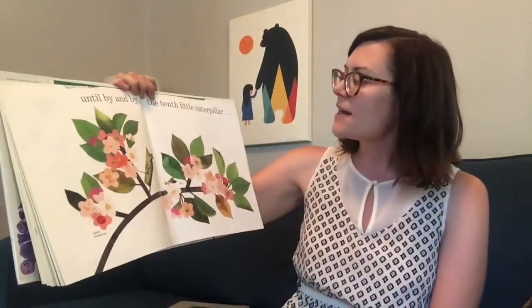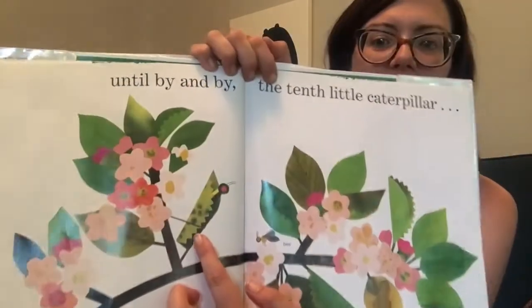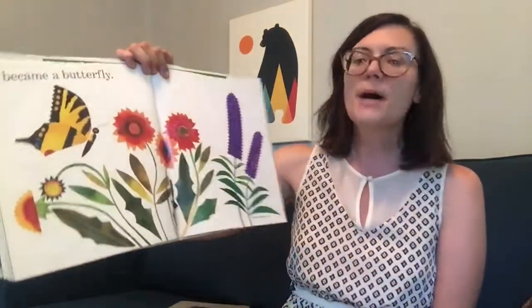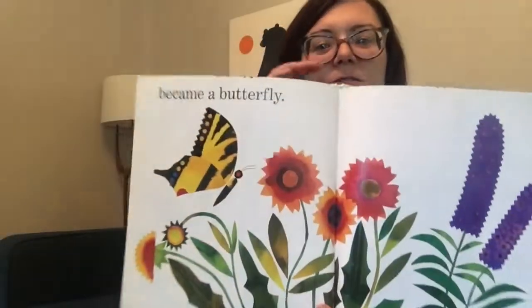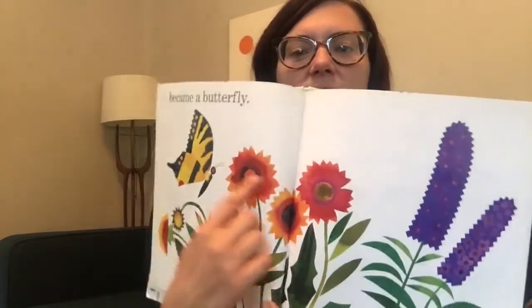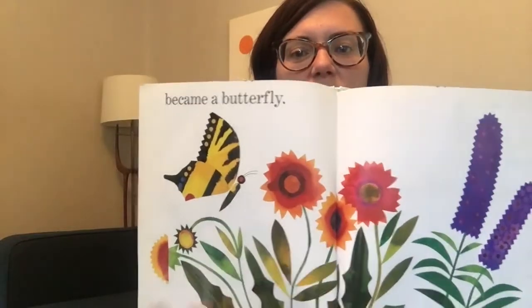Until by and by, the 10th little caterpillar, poking out its head, became a butterfly. Oh, look at how beautiful. Yellow and black wings flying in all these flowers, purple, red, orange. Have you seen any butterflies lately flying around? I did just yesterday. Would you like to sing a song about butterflies with me?